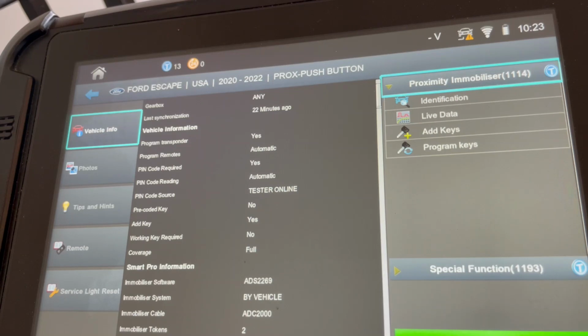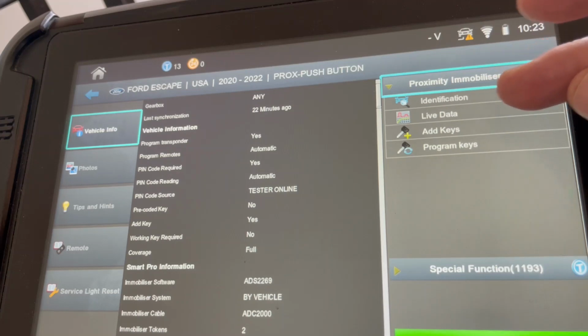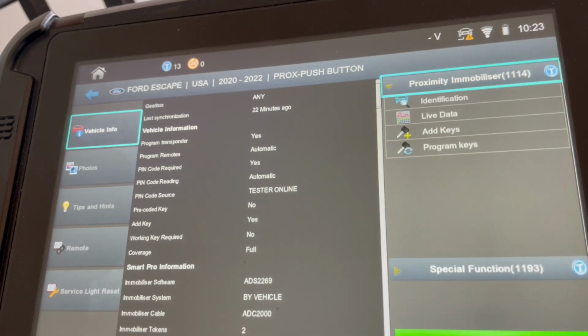Now, depending on the manufacturer, sometimes the menu is going to say keys programmed. If you see that option, you always want to select that first. On the majority of the Fords, it's going to be live data, and some of the other manufacturers as well. But always look at your key count. That's so important. And as you can see from this example, it is imperative to your successful outcome.